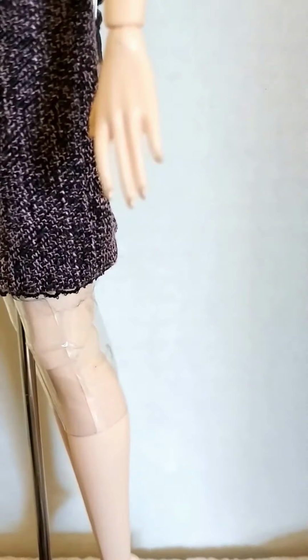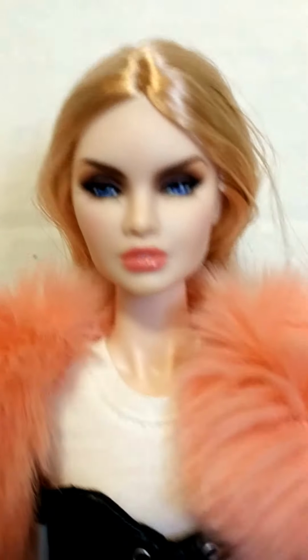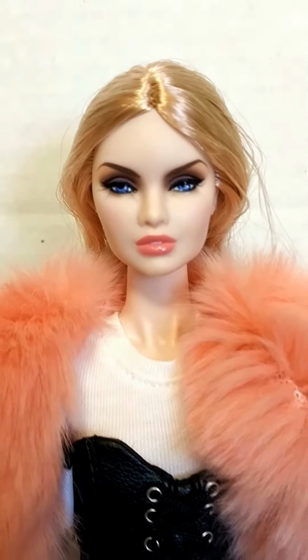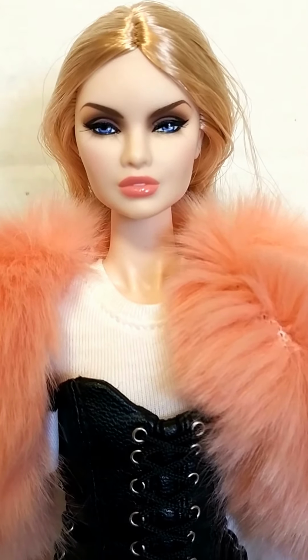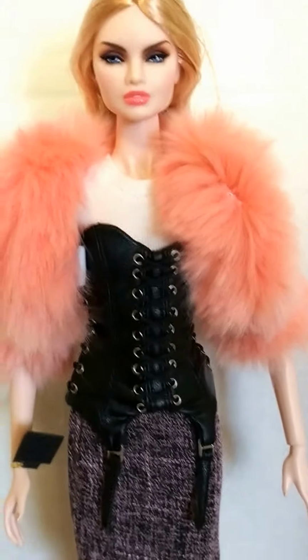Need gold. Gold finger paint. That's her face. Close up. Okay. This is Erin S. Reckless Collection NuFace Dolls from Integrity Toys.